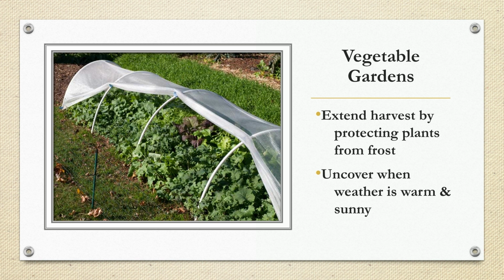What you see on the slide on the screen is a little, we call it a tunnel, that's created with PVC pipe and fabric that's designed to go over plants. This is easy to find at garden centers, online, wherever you purchase your garden supplies. And it is just enough of a barrier so that the frost, as it falls, hits that fabric and doesn't make it to your plant tissue.